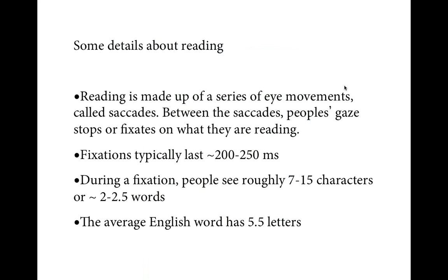Some details about reading. Reading is made up of a series of eye movements called saccades. Between the saccades, people's gaze stops or fixates on what they're reading, and fixations typically last about 1/4 to 1/5 of a millisecond. During fixation, when the eyes are at rest, people see about 7 to 15 characters. And because in English words are about 5 to 6 letters in length, that means during a fixation people are seeing 2 to 2.5 words depending on where they're looking at a particular piece of text.